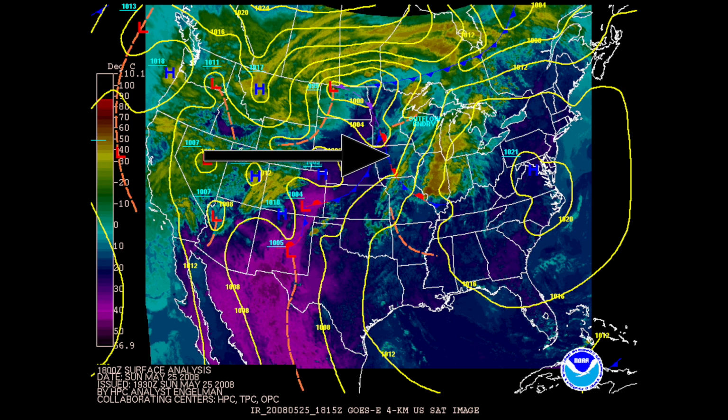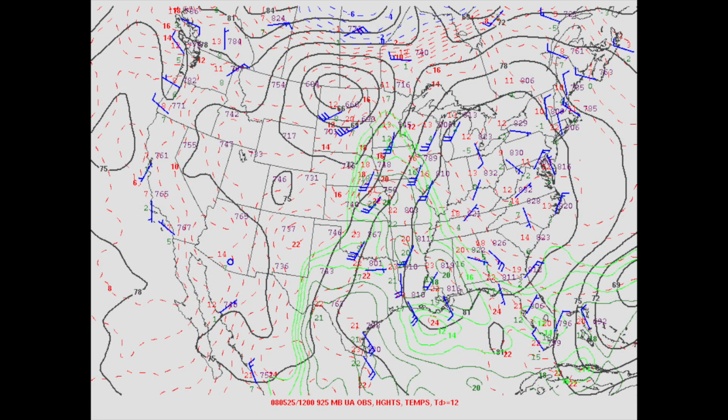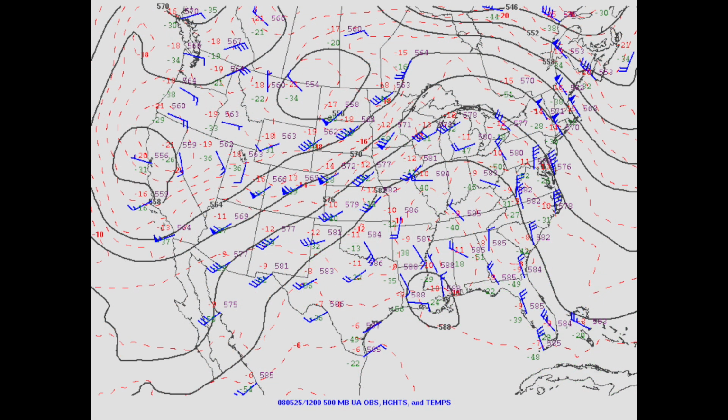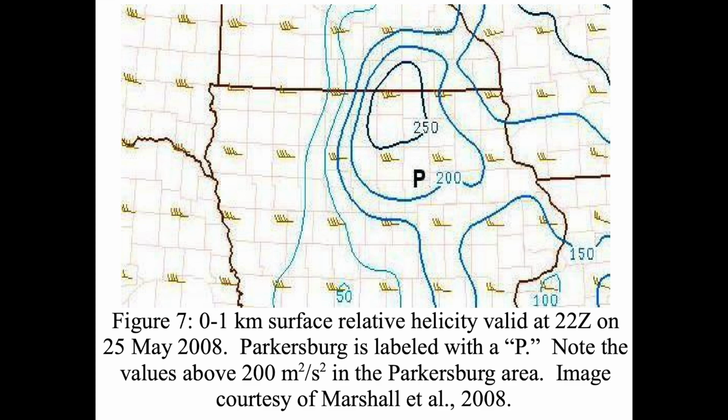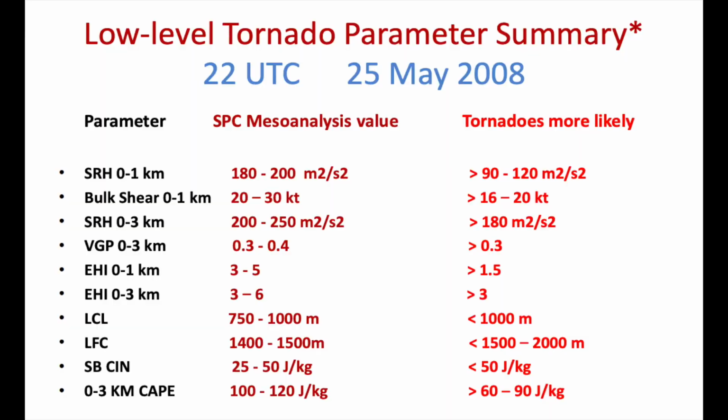Around 3 p.m. Central Daylight Time, a cluster of thunderstorms formed rapidly along the dry-line prefrontal trough in an area of highest instability near Fort Dodge, Iowa. CAPE values were near 3,000 joules per kilogram. South winds at the surface veered to west-southwest aloft. Forecasters observed numerous thermodynamic and wind shear values were well within the range of concern for strong and violent tornadoes.